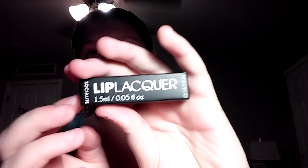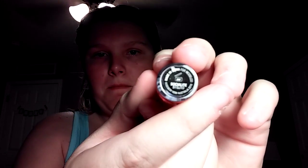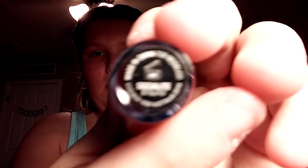So, I have got a lip lacquer. Had to figure out what that was for a minute because I could not remember what that was. How did I open this last time? Okay. And this is what it looks like. Why is the sticker coming off? And you guys cannot see that because the camera's not focusing. Then again, my camera doesn't like me. Where'd my eyeliner go?